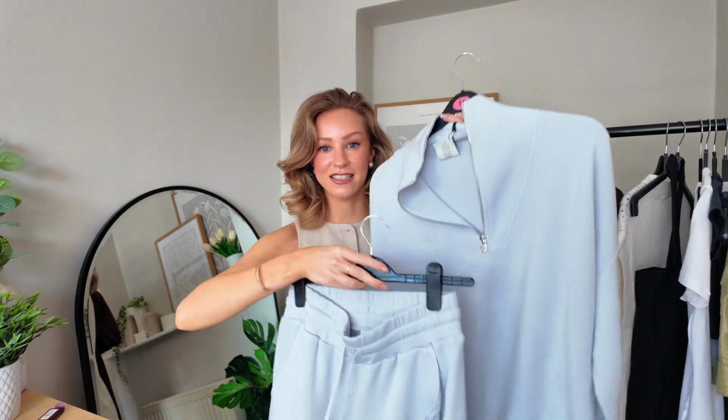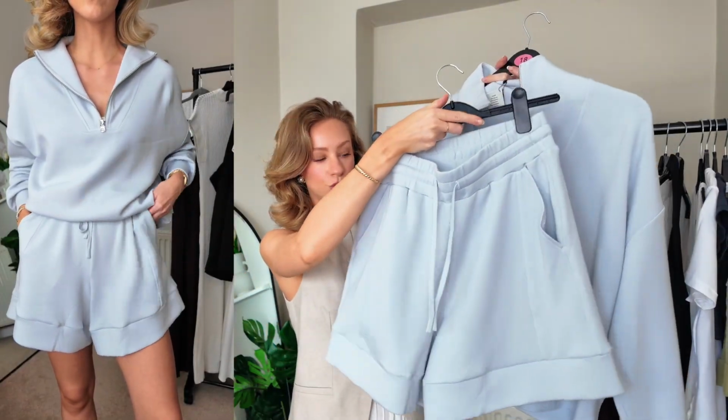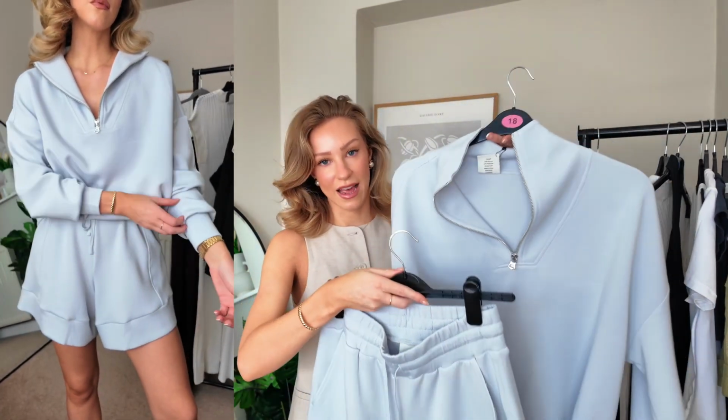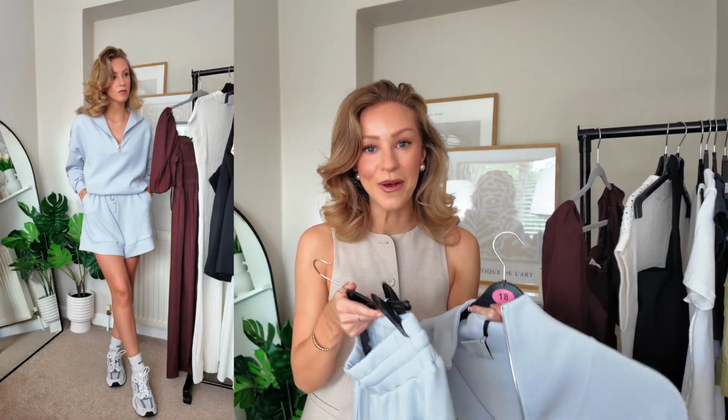Now the next pieces are from Bali. And again, I kind of had my holiday in mind when I was picking these out. The first is this set. This is kind of a quarter zip jumper and matching baggy shorts. And I thought the two of them would be the perfect airport fit because they're really lightweight, but obviously it provides that layer. And they're so buttery soft. Like I wish you could feel them through the camera.